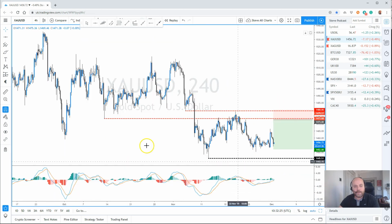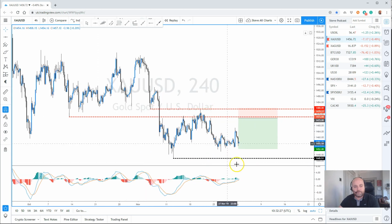A little bit of a look at the 4-hour chart, and we can see prices moving within this sideways rectangle channel. But we do believe, as I say, a break of the 1445 should lead to a fast move lower in gold. I'm going to move on to silver as well.